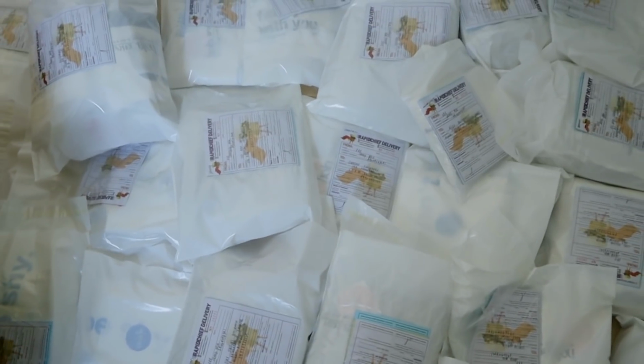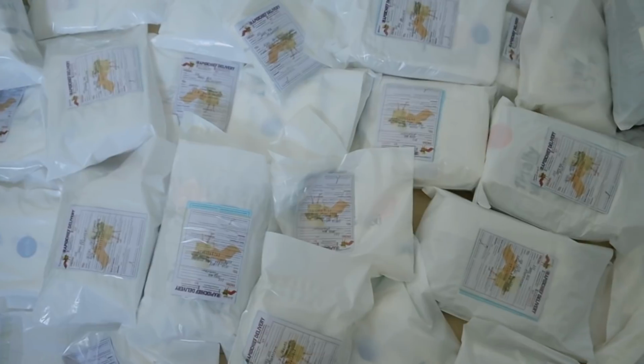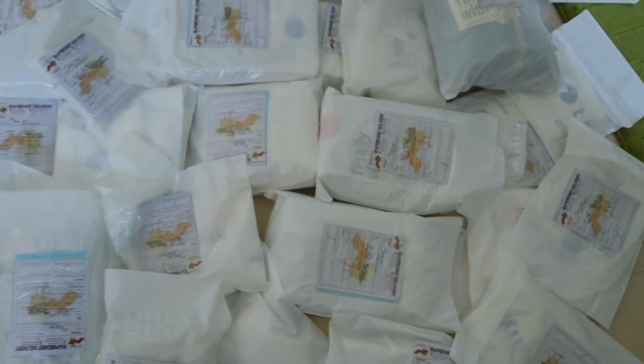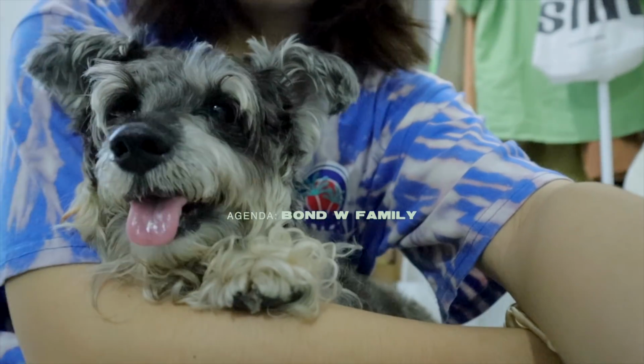Okay, to be honest, I get so happy whenever I see all of the packages signed up for shipping already, because that means it's out of my hands. And tapos na ako sa collection na to, and I'm ready to move on to the next collection. Ang saya tingnan.